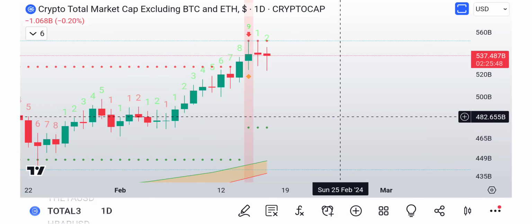It could be a flat, which is fine, because look how high we are above the bull market support band. We are sitting about 20-25% above the band, which is a lot of wiggle room. And then you also have this area in here, right? So we're sitting at 537 billion, back test potentially 490 billion to 473 billion, right?